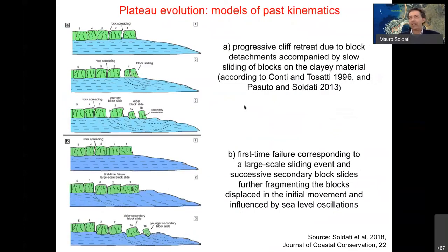Probably these were more humid conditions than today, which probably favored those significant movements, large and deep-seated movements. We also got to two hypotheses then regarding the evolution of the cliff.